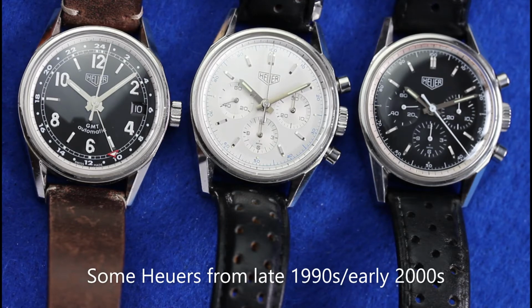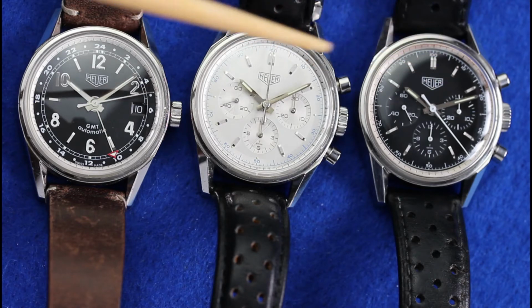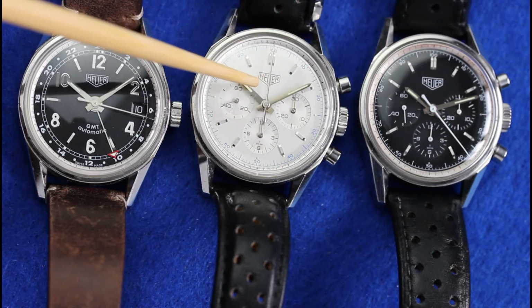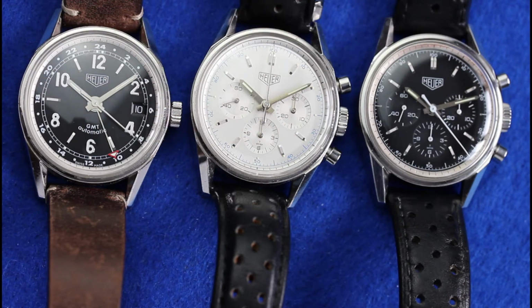So when TAG Heuer decided to reissue the classic branded watches in the late 1990s, they first came out with the two chronograph versions over here. These are basically identical. This is a CS3110 with a silver-white coloured dial, and this is the 3111, which is the black dial. There are a couple of other versions as well: black dial with gold rings around the subdials, and there's one with a gold dial as well, but these were the first ones they brought out.